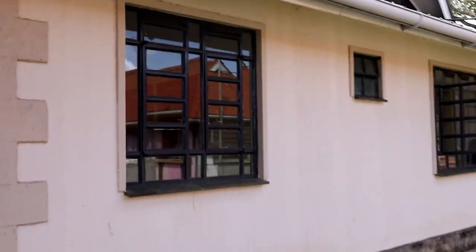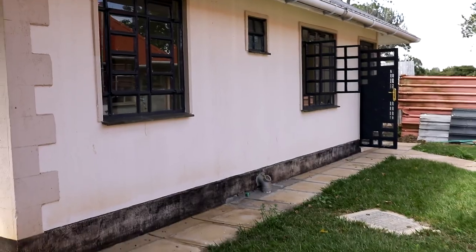which means that if you have your own portion of land, you come and give us that 1.4 million, we will put up for you that house, a similar house to this, at 1.4 million. The difference comes in the finishes, depending on the finishes that you want.